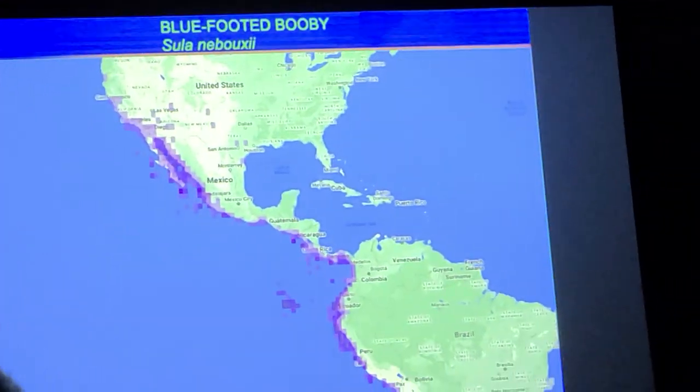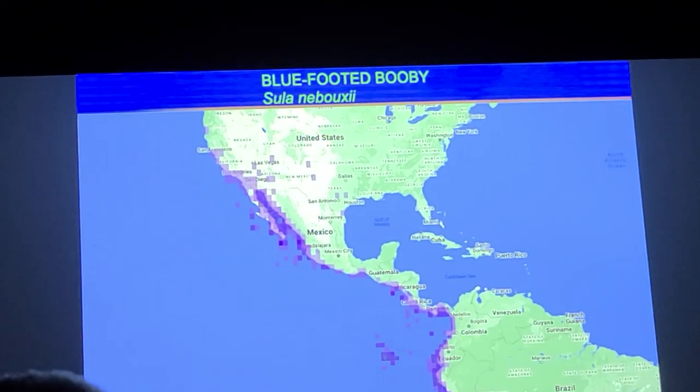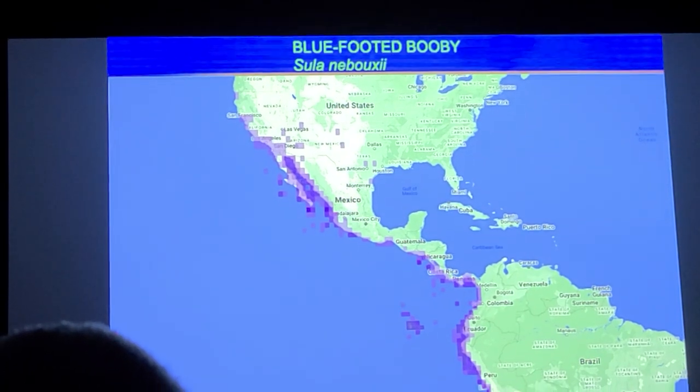There's the range of the blue-footed booby. You can see a lot of them are concentrated out there in the northern Gulf of California. So you can go to Lukeville, have lunch at one of those little greasy spoons in Lukeville, and then drive 60 miles and be at the ocean and see blue-footed boobies the same day.